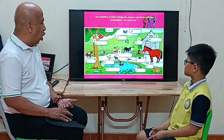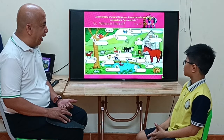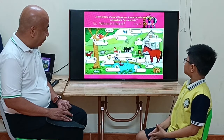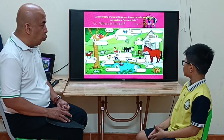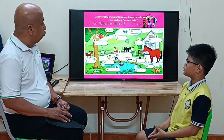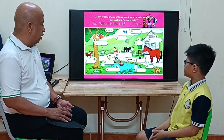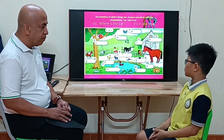Yellow, very good. Now we have a picture of five animals. Do you see the cat? Where's the cat? It's in the tree. Good job. Now let's see. Do you see the horse? Where is the horse? The horse is next to the girl. Good job. How about the chicken? Where is the chicken? The chicken is next to the boy. Good. Where's the duck? The duck is on the water.